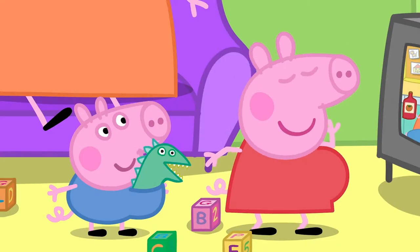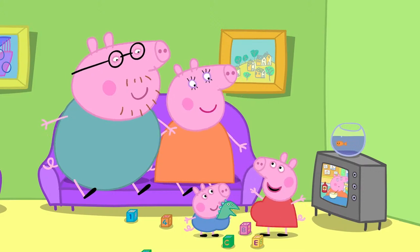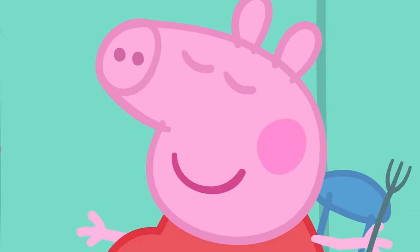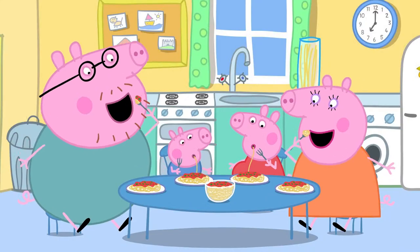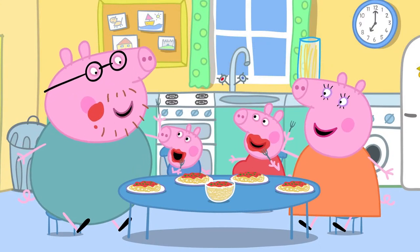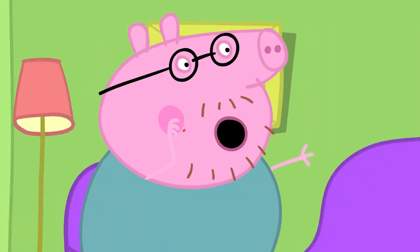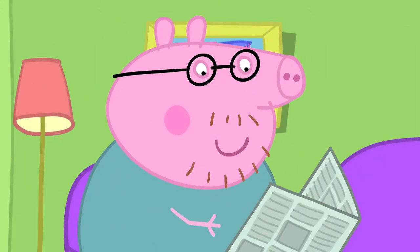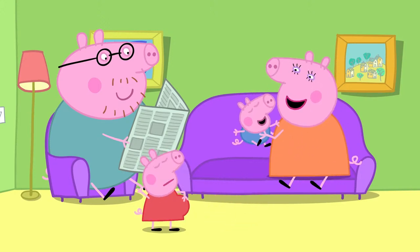Yum. Peppa has decided she has a craving too. I really want to eat... Oh! Spaghetti! Peppa thinks cravings are delicious. Ah, that was very yummy. What else happens when you have a baby in your tummy, Mummy?